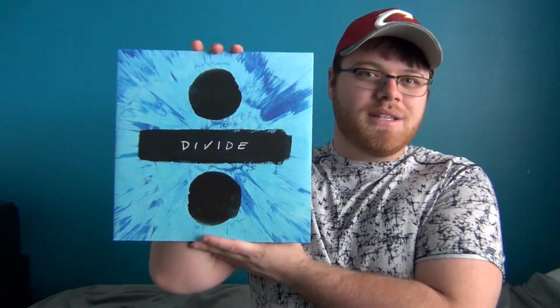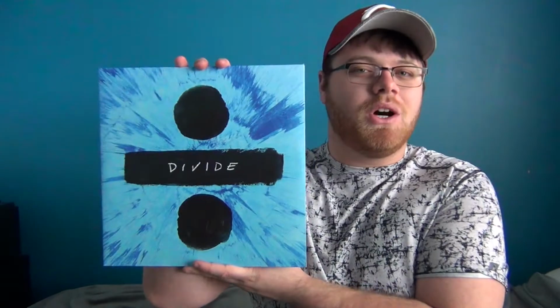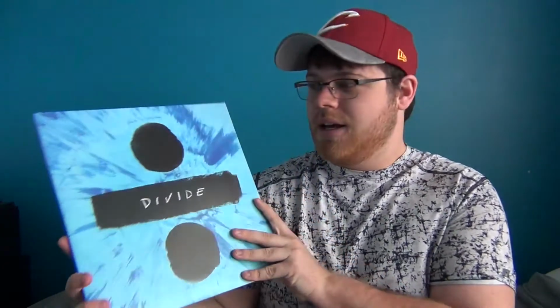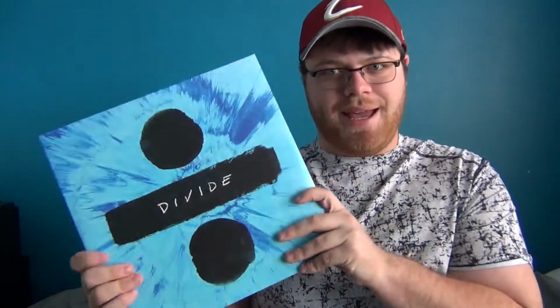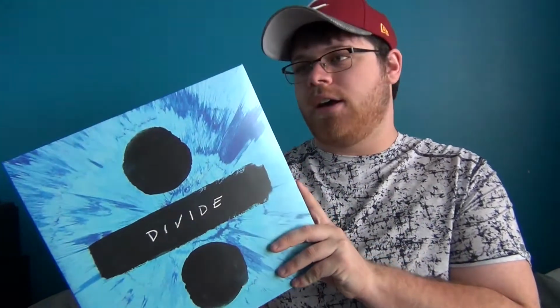Next up on the list was one that I never thought I was actually going to own, because I was never really a big fan of the music until I started listening to this album. This one's going to be Ed Sheeran's Divide album. This is a great album just to put on and chill out. Love the album. I kind of wish that the disc looked like the album cover, but it's just a plain black disc, which is okay.